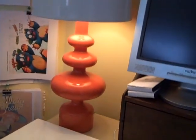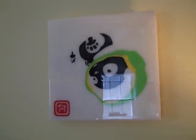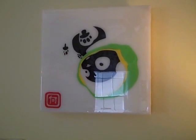And if you go down, you've got my orange lamp, which I think is so very cool. And my husband and I like to buy art, especially on our anniversaries. And this is my space panda. We just thought he was groovy.